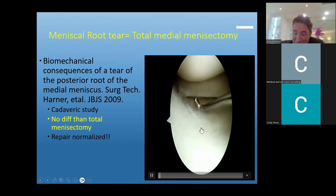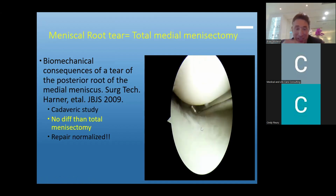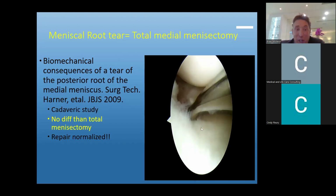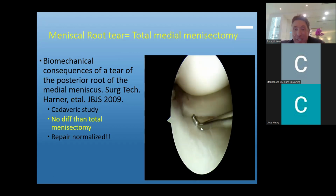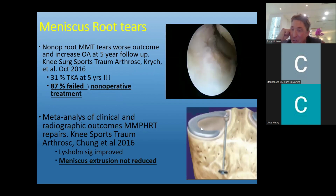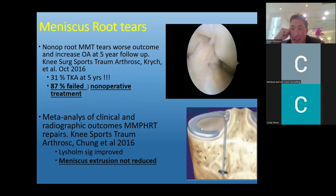And the first surgical slide I showed you was a root tear. I just cleaned it out and they went on to bone on bone. It's amazing to me that still most orthopedic surgeons don't fix these. I think they think it's the right thing, but it takes effort and a learning curve. I've done 500 root repairs.